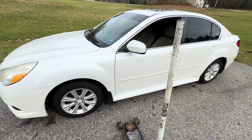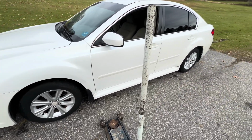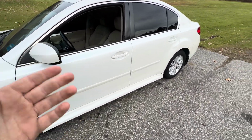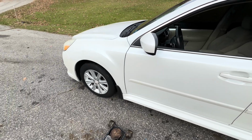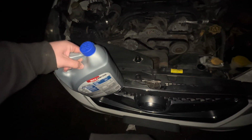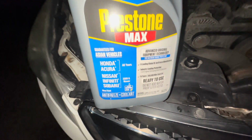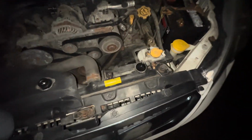I'm not gonna trailer it to get it welded, and I'm not gonna register it to drive it to get welded. So I'll leave that for the next person, but really, it's not a bad car. Subarus have coolant issues, head gasket issues all the time, so I'd rather just use what they recommend, which is the Subaru Blue Coolant. So I'm just going to top this off and see how much it takes to fill it up.